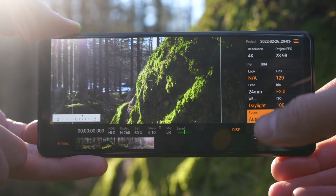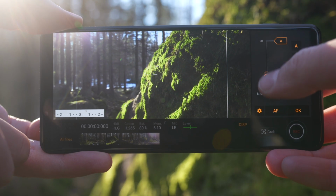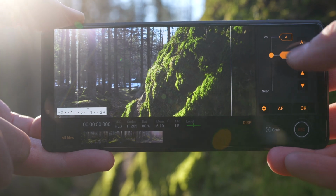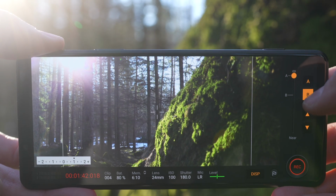And another great feature inside of Cinema Pro is that you can shoot in full manual focus. You can also do a focus pull, which is when you set 2 points of focus and you can just switch between them with a single press of a button. And that is super handy when you want to do some moving shots with something in the foreground, then change the focus to the background.